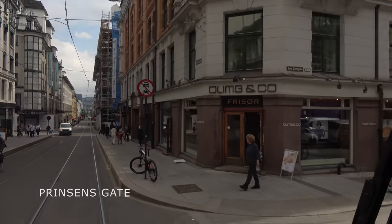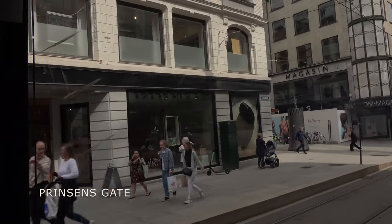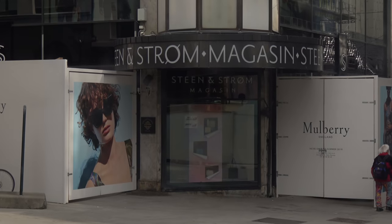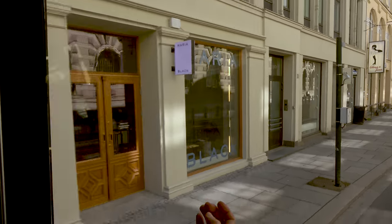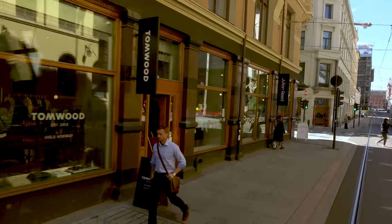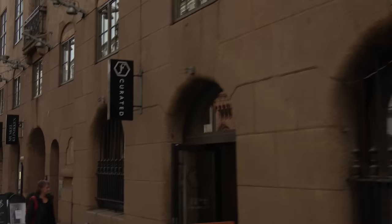That's actually a hidden, kind of cool shopping street. Not a lot of people know about it. If you want to buy cool contemporary Norwegian design, this is the street for you. Actually, here you have some known brands, cool stuff, cool clothes, Norwegian fashion design. You have to look for Prinsens gate. And here it's called Maria Black, Norwegian, I think, and Julian Red, also Norwegian. Tom Wood, a very famous Norwegian clothing brand, and Curated.